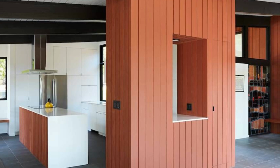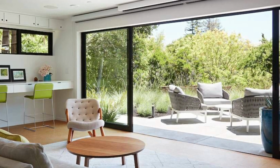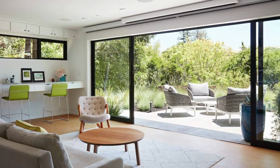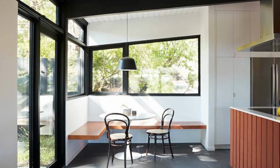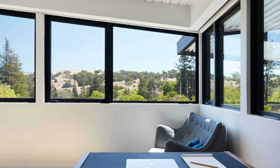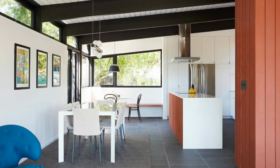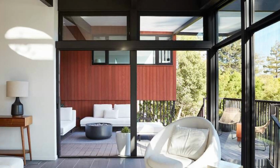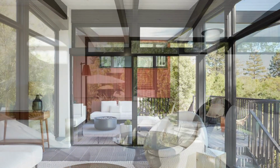Additional renovations included enlarging bedrooms, adding a laundry room and half bath, and converting the carport into an enclosed garage. Historical elements were maintained, such as exterior siding and a stained glass window. The revamped house harmonizes with its surroundings, embodying Roger Lee's original vision while embracing modern comforts, epitomizing indoor-outdoor living in Northern California.